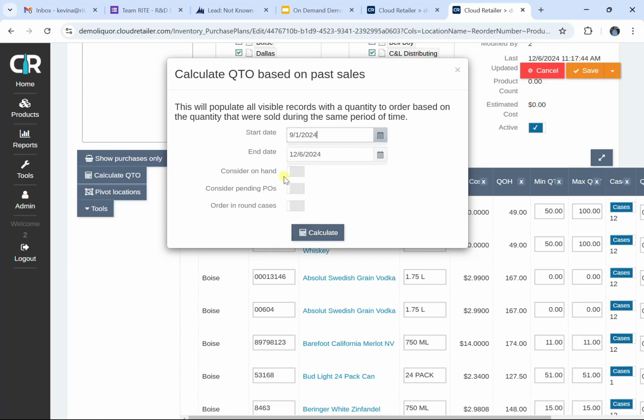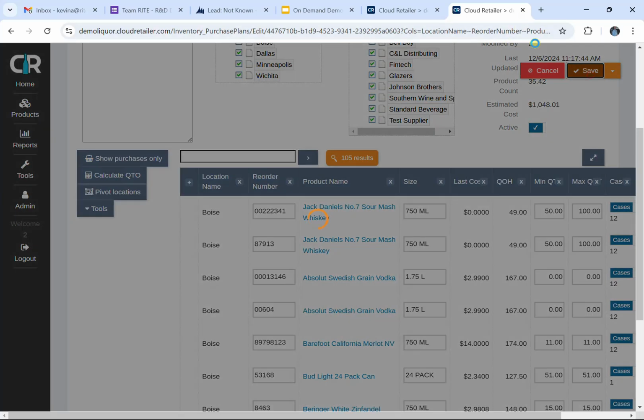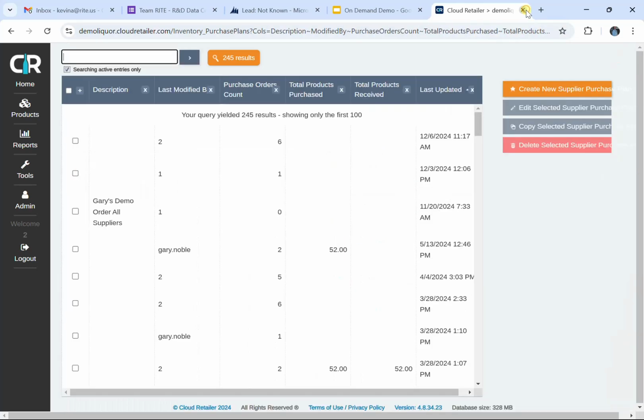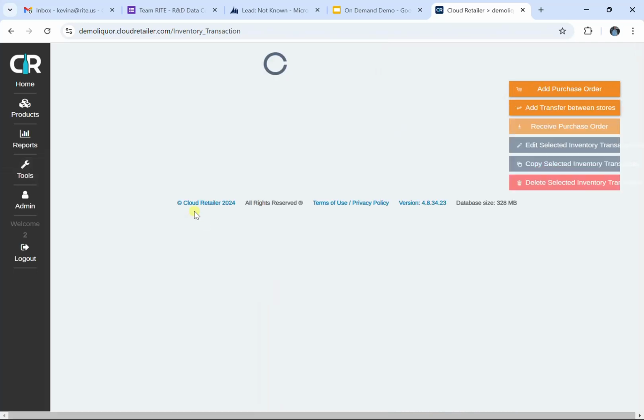And of course, Cloud Retailer is smart enough to consider the quantity on hand, pending purchase orders, and if we're ordering in cases versus individual items. We want to round up to a full case. So Cloud Retailer is going to look at our data and it's going to calculate what we need to order. I'm going to do something a little different here. I'm going to go ahead and save this, and then I'm going to go back to Tools. Just helps give a little better visual on how this works.